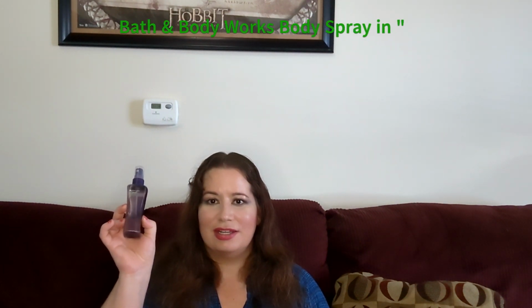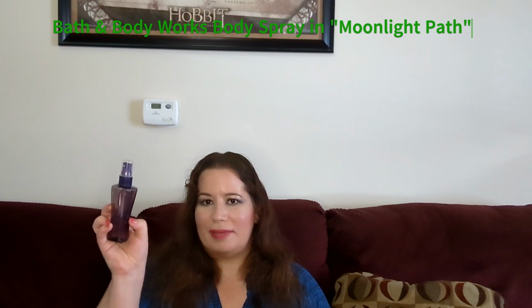50 Shades of Purple, again created by Amanda, Jessica, and Cece. For that you were to pick 50 purple products, and I have this Bath & Body Works travel size body spray in Moonlight Path. This was my favorite Bath & Body Works scent. It's about right there, and I'm going to finish it.